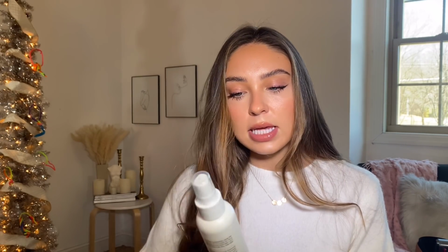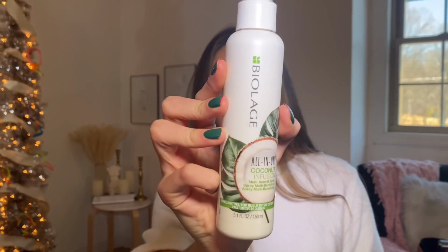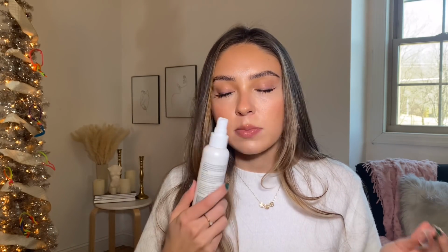Okay, let's do some hair care. This is the Biologe All-in-One Coconut Infusion Multi-Benefit Spray. I got this because when I got my hair done, I got money pieces in the front, and she layered up some pieces and gave it a nice little cut. She sprayed this, and all Biologe products smell so good for no reason. Like literally the Biologe smell is just magnificent. I have half a bottle left.